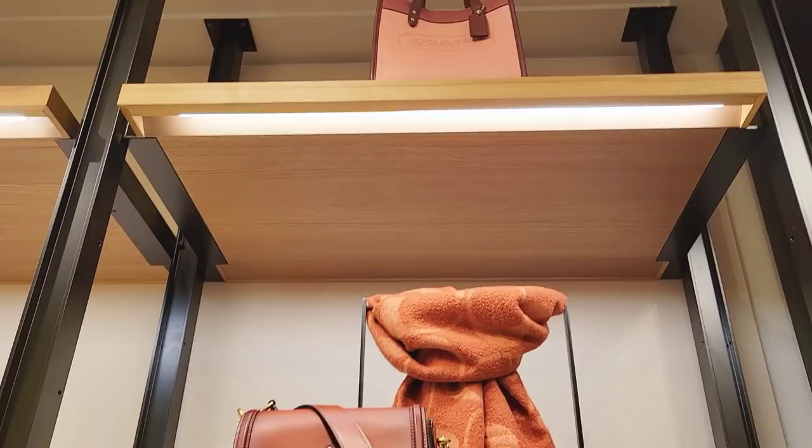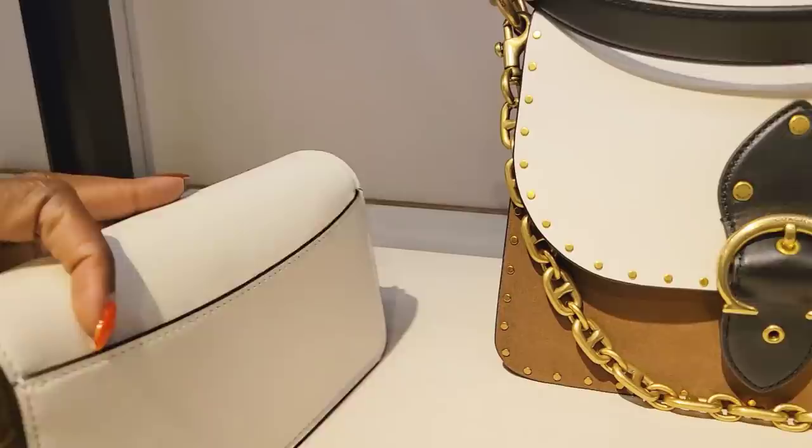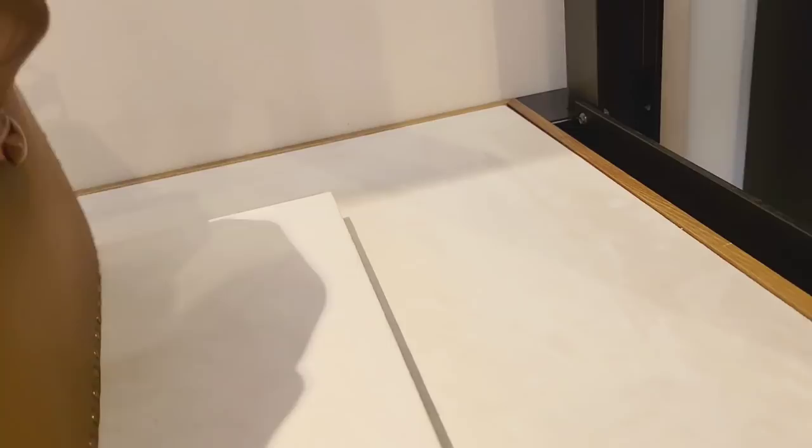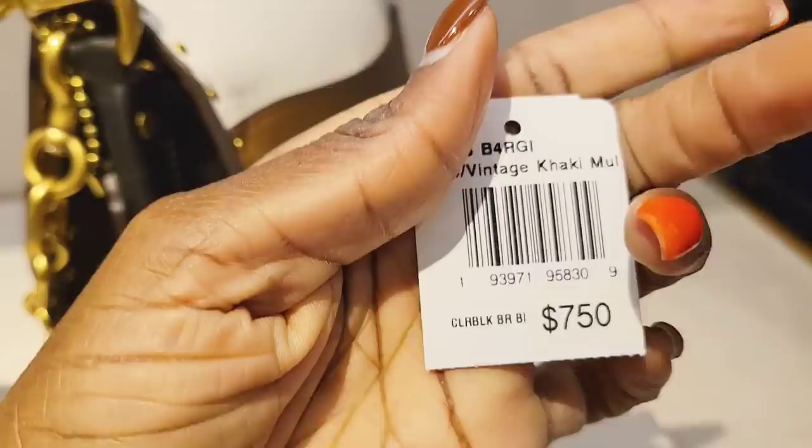And that is the beat saddle there. This is the beat shoulder and the beat clutch in the ivory color and the ivory and brown color block. So the clutch is $375. The shoulder is $750 for the newer season colors, and I think a little over $600 for the others.